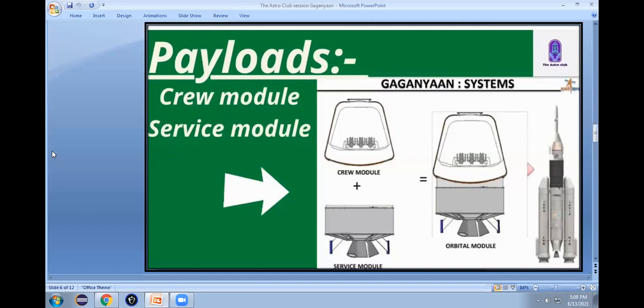So for the Gaganyaan mission, the payload consists of 2 modules, the crew module and the service module. As you can see in the picture, the crew module is a module which carries human beings, that is the astronauts. As you can see here, there are 3 seats. In these 3 seats, the astronauts will be seated. And then the next one is the service module.